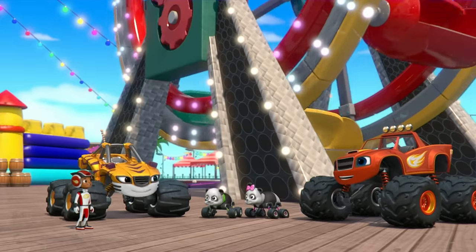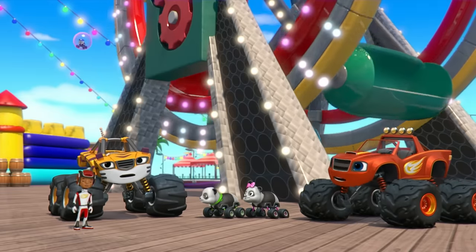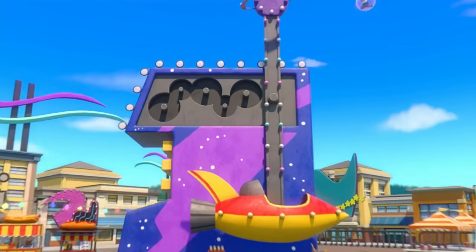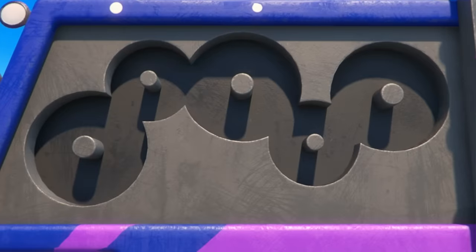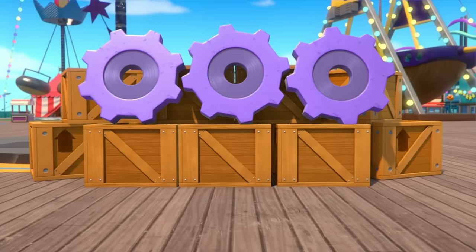There's just one panda left to rescue, Little Polly! Whoa! His bubble's floating by that spaceship rock. And it looks like we'll need to add 5 gears to fix it. There's some gears! Is that 5 gears? No, that's only 3 gears.